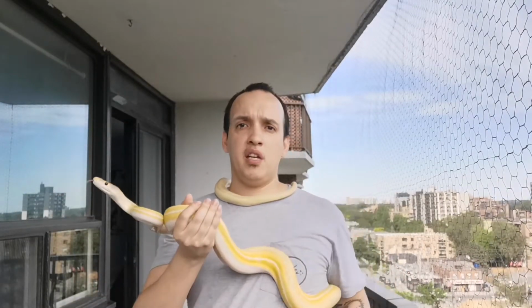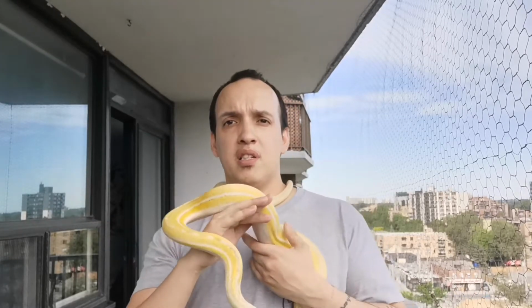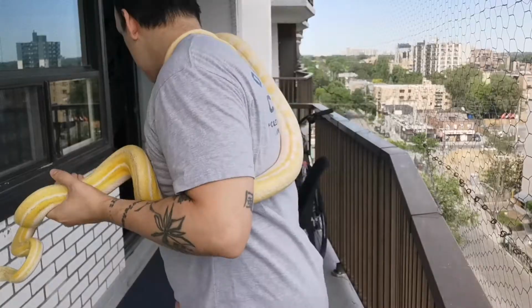For a 50%, I'm actually surprised because he is smaller than Jasmine. Mind you, I fed Jasmine heavier because I've wanted to get her to breed.